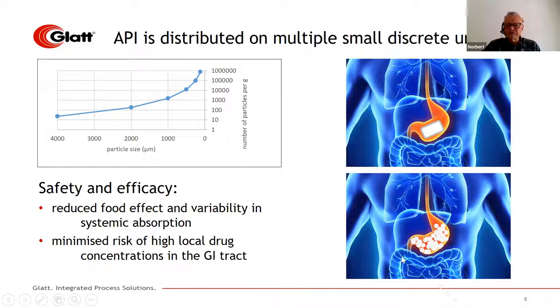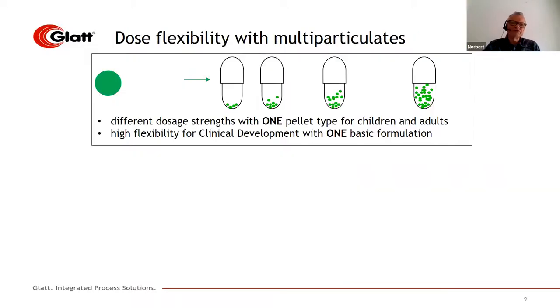What we can also see in the picture is a minimized risk of high local drug concentrations in the GI tract. You can imagine that if we have a big dose unit, a big tablet, sticking to a particular part of the stomach wall, it can hurt the stomach there. If we distribute this dose into small particles, they cover the whole area of the stomach, and the risk of local side effects in the stomach is also much reduced.